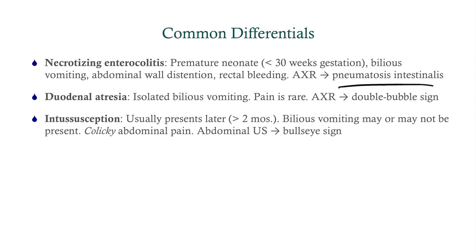Duodenal atresia tends to just be isolated bilious vomiting. Pain is pretty rare, so these children will come in looking just fine, and the mom's concerned because they're puking up green stuff, but otherwise baby looks okay. Get an abdominal x-ray, you see the double bubble sign, just like what we saw in the midgut volvulus.